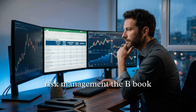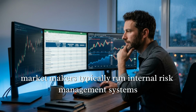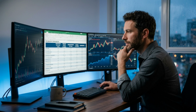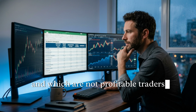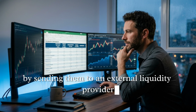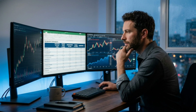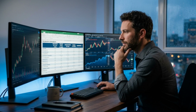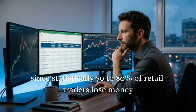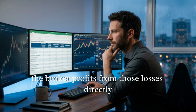Risk management, the B-book. This is where the term B-book originates. Market makers typically run internal risk management systems. They analyze their client base to determine which traders are likely profitable and which are not. Profitable traders, the broker may hedge these trades by sending them to an external liquidity provider, A-book, to offset the risk. Unprofitable traders, the broker keeps these trades internal, B-book. Since statistically, 70 to 80% of retail traders lose money, the broker profits from those losses directly.